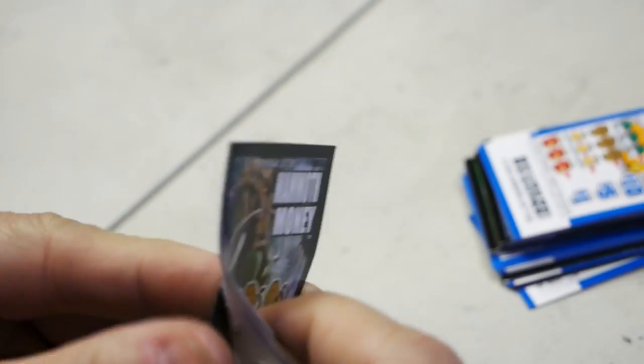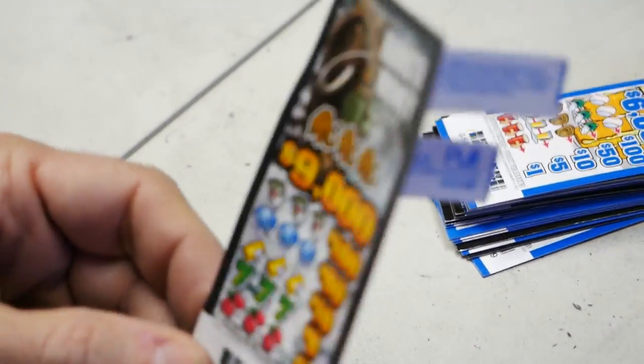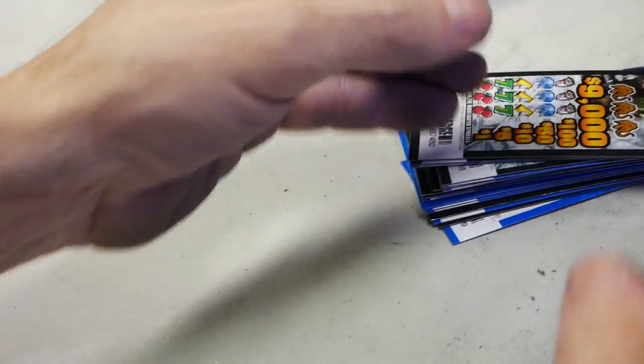Nothing. Where are they hiding? Come on, man. I'm feeling a dollar. Yep. Cherries. Got that dollar. That would be a dollar. Nice. Check that out, man. You can just throw them to the right, yeah. There you go. Perfect. Nice nest.